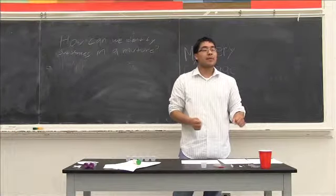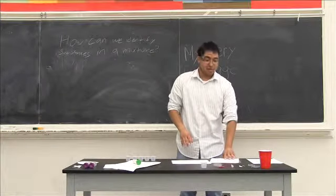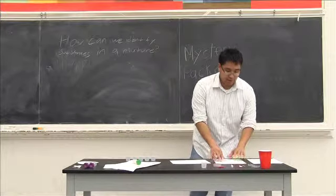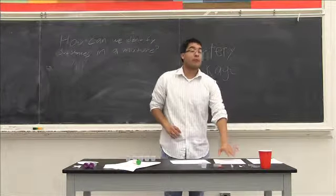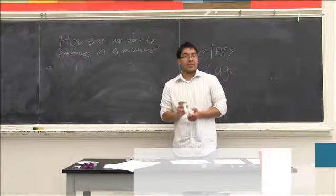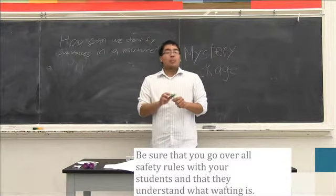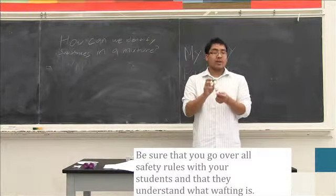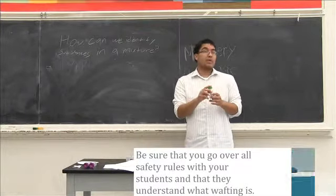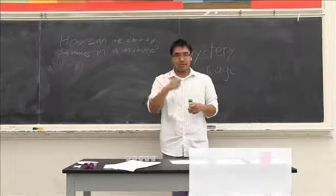Okay, so now that everyone's written down mixture, we're going to turn around the worksheet, your vocabulary sheet, and you're going to have a mystery package observation sheet. But before we move on, we're going to talk a little bit about lab safety. Now we have determined that what's inside the vial is safe. So that means we can go ahead and touch it and smell it to make a couple of observations.